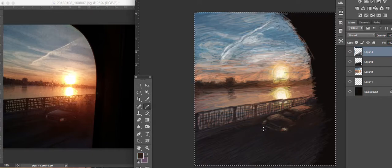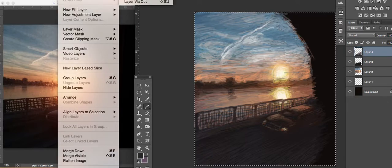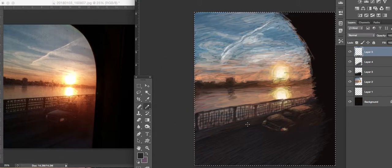Stepping back a little bit away. Got a foot. And I like how this is coming. Last step is a final layer. First, I am going to lower the opacity.